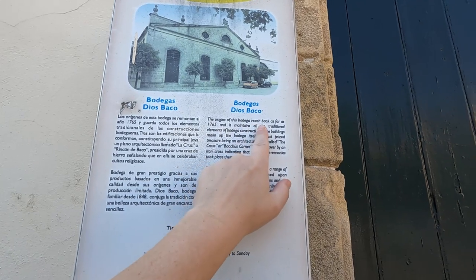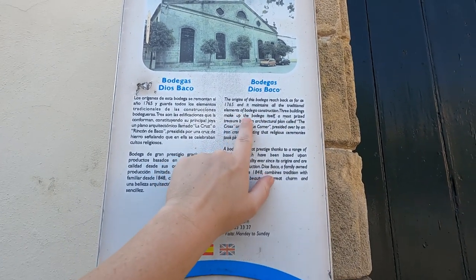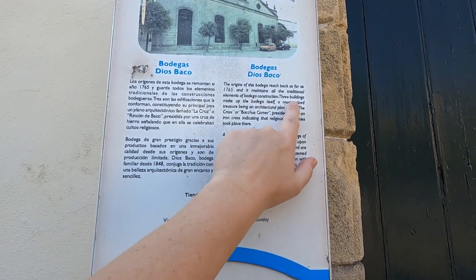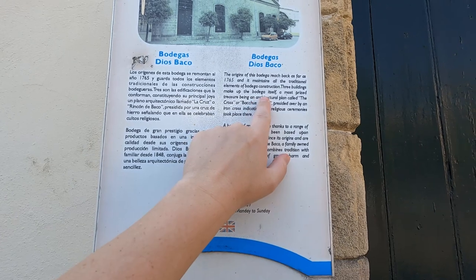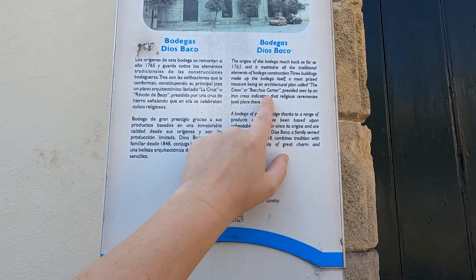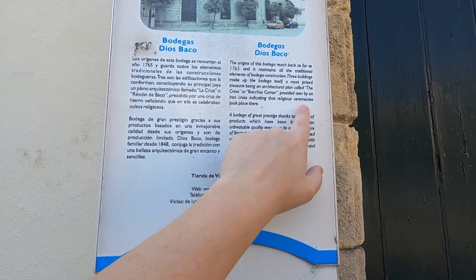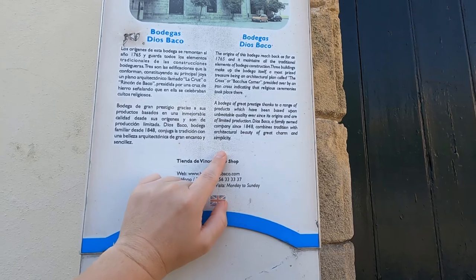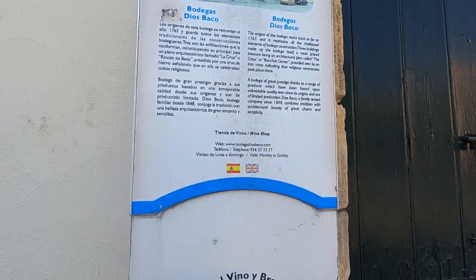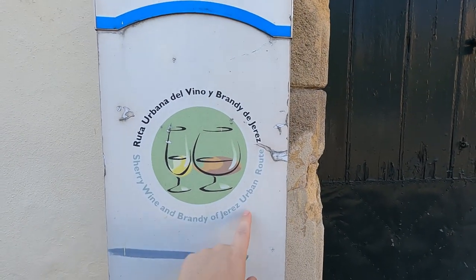The origins of the bodega reach back as far as 1765, and it maintains all of the traditional elements of bodega construction, which is like a wine cellar. Three buildings make up the bodega itself, a most prized treasure being an architectural plan called the Cross or Bacus Comer, presided over by an iron cross indicating the religious ceremonies took place there. Wow, interesting, guys. How about that? Family owned since 1848. And this is the sherry wine and brandy of Jerez Urban Route.